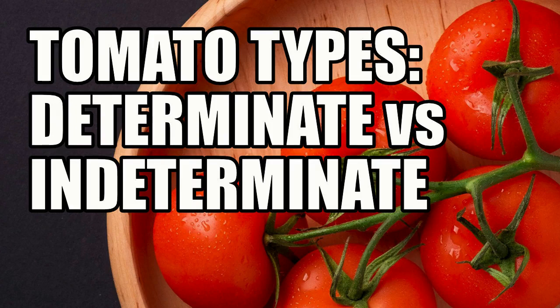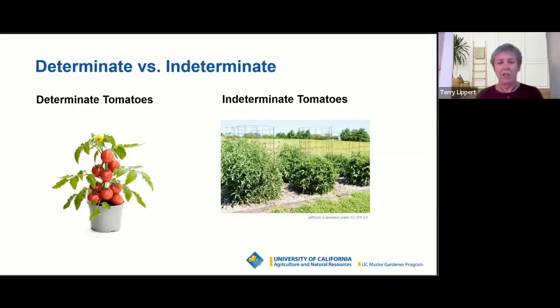Tomatoes all break down into two general categories, determinate and indeterminate, and it all is based on the plant's growth habit. The determinate tomatoes are only going to grow to about 3 feet in height, and they're not going to be as bushy or as out of control as indeterminates can become.